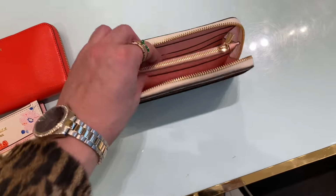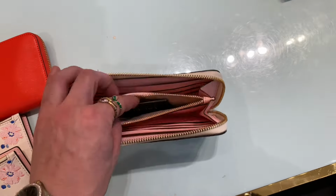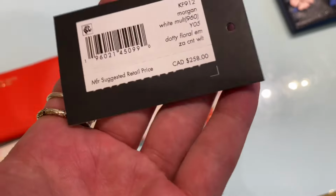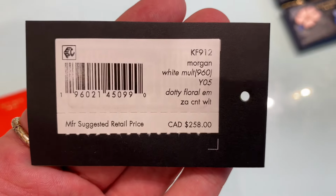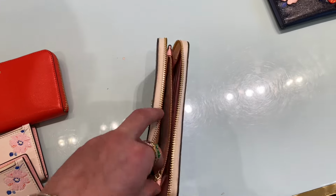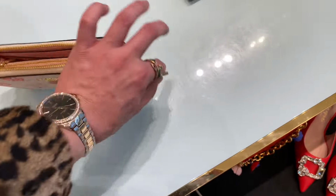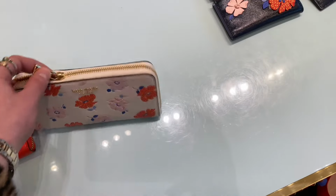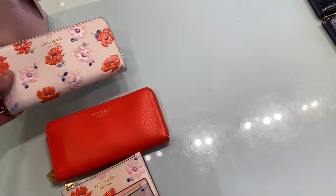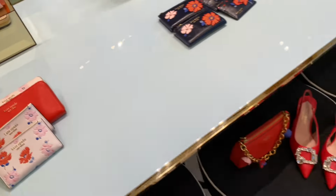I mean, I don't really like cross-grain leather because I think it feels kind of like plastic, but I know cross-grain leather definitely holds a little better. $258 for the Dottie Floral Embossed Wallet. Okay. Wallets have gotten so expensive. Because, girl, you could buy a bag for that much money. Especially one on sale. I think brands need to really start taking that into consideration.